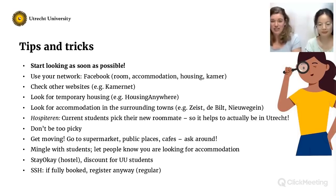And as we said already, look for accommodation in surrounding towns. So not only focus on Utrecht, but also on the smaller towns around Utrecht, like we showed on the map. In the Netherlands, we have a thing which is called hospiteren. I'm going to explain this to you because this is a very Dutch thing, and usually students are quite confused by it. Did you know what it was, Sia? I knew it. I didn't actually go through this, but I knew from my colleague who actually did this. Yeah. It was quite fun.